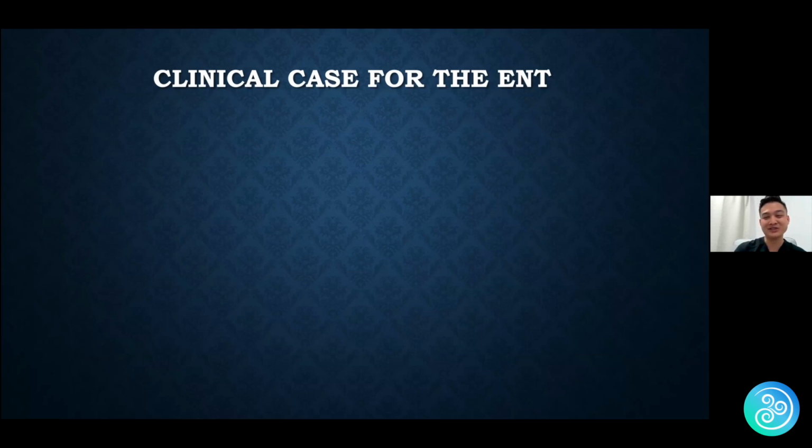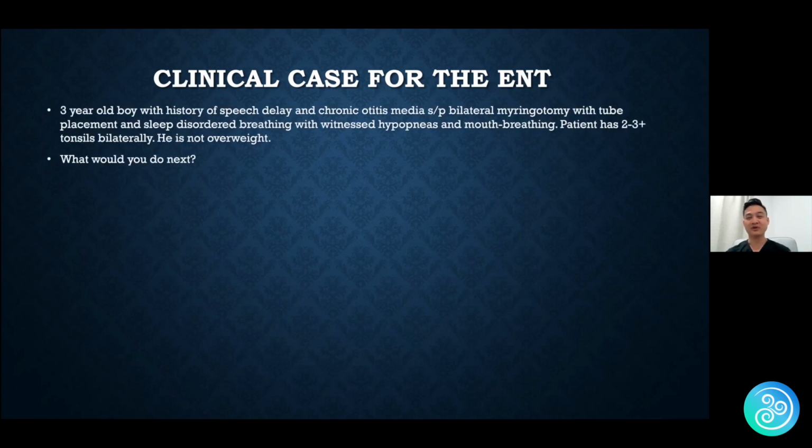Especially ENT trainees that have learned specific protocols for treating things. So I'm just going to lay it out there, and this is actually a real case, a real patient, and I'll talk through what a typical ENT trainee or a typical ENT would think about this. Okay, so there's a 3-year-old boy, history of speech delay, chronic otitis media, so chronic ear infections, had bilateral myringotomy tubes, so ear tubes, right? Pressure equalization tubes. And sleep disordered breathing with witnessed hypopneas and mouth breathing. So no apneas, but hypopneas and mouth breathing.